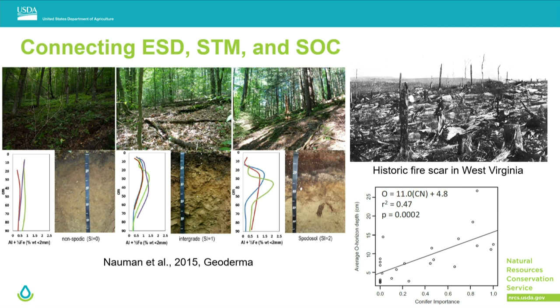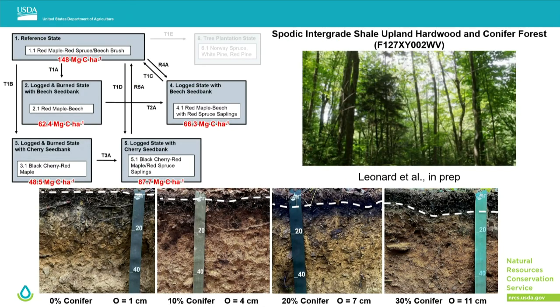But along those lines, we also started paying attention to soil carbon. In the graph in the lower right here, we can see that if you had more conifer in the canopy, it was associated with not just soils with more spodic morphology, but also soils with thicker O horizons. And so with the advent of the development of those ecological site descriptions, and some follow-up work by Jim Leonard, we started looking at the carbon stocks within these ecological sites. There are 2 ecological sites associated with the red spruce ecosystem, but also among the states within these ecological sites.